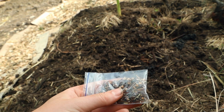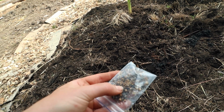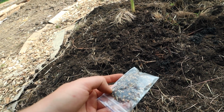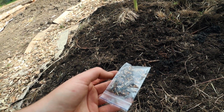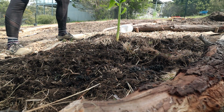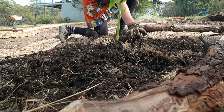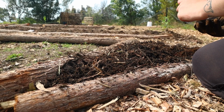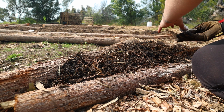Okay, so here I have a mixture of a bunch of different flower seeds that are going to be great for the pollinators. There's teeny tiny ones, there's bigger ones. I've also added some more marigolds, cosmos and borage to here, so there's a nice little mix. There's also herbs like coriander and basil, so I'm just going to sprinkle some around and then cover this all up. The little ones are so hard to get to, I must say.